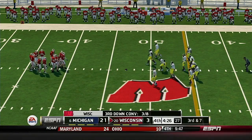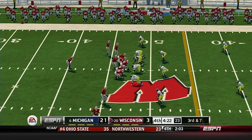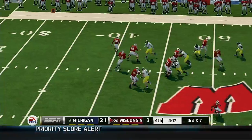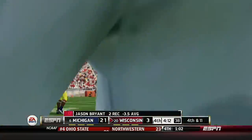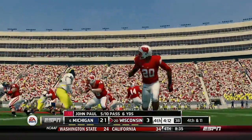They'll line it up again on third down. Ready, green, as a man, he'll lose big yards. That brings us fourth and 11.